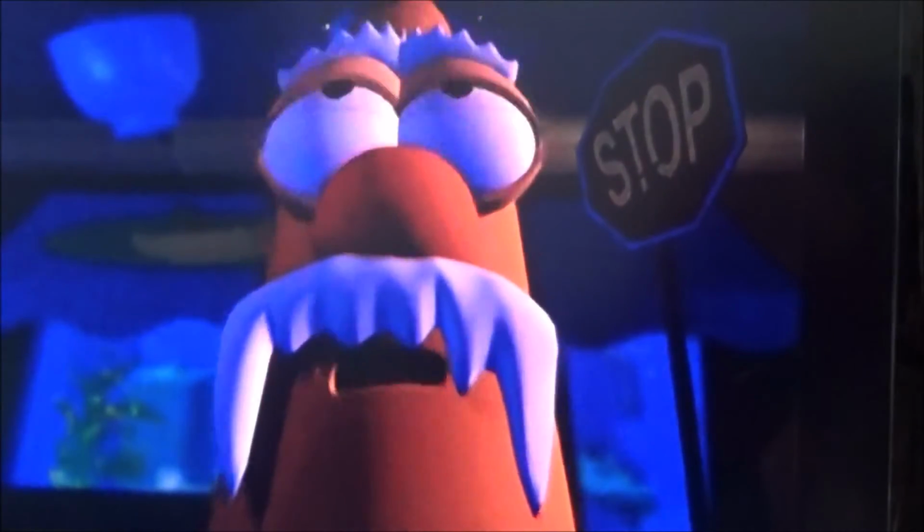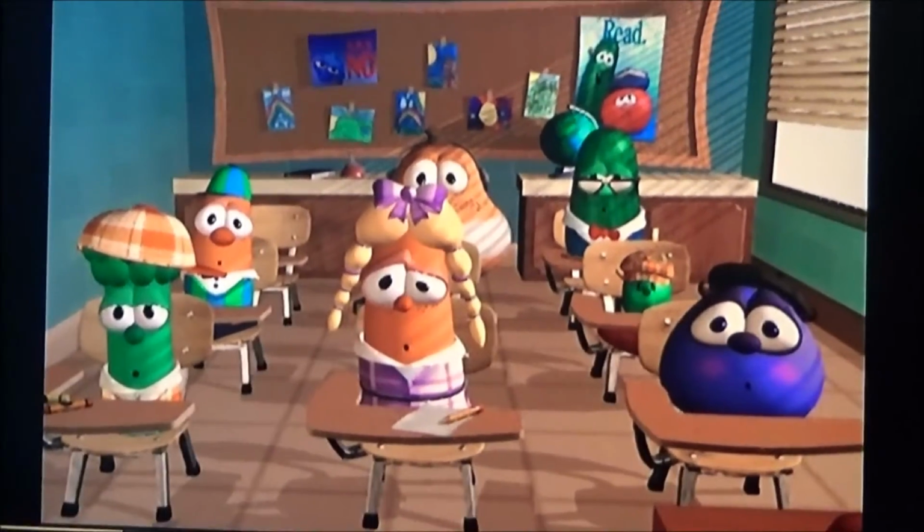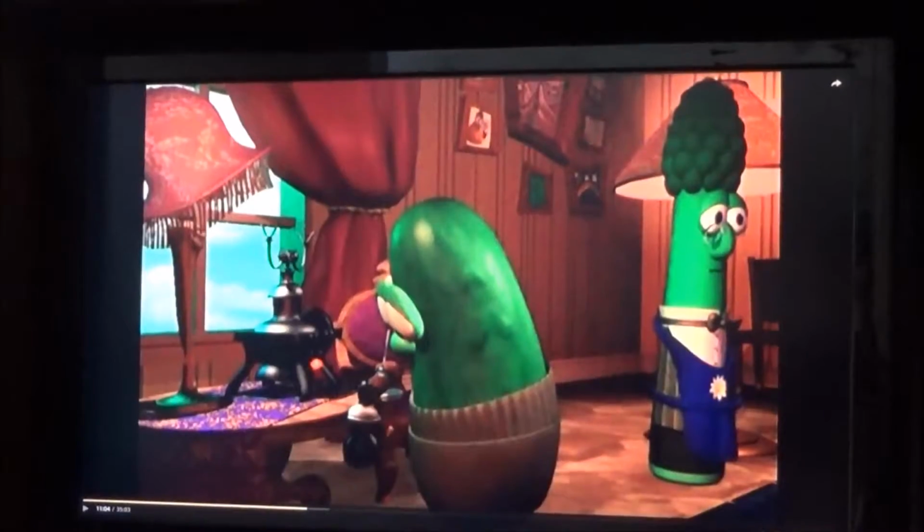It's another space alien. In the Bumbleberg grade school, you can see a couple posters in the background. One that says read and has Bob and Larry, and another one that says say no. It has the Fib from Outer Space on it.